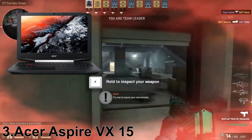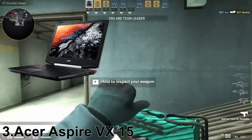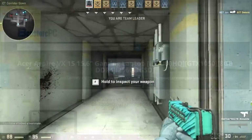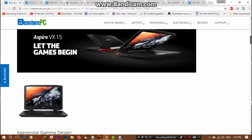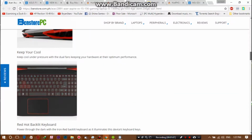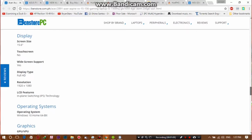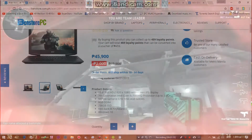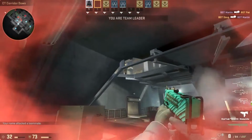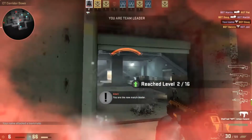Next one is the Acer Aspire VX15, and I'm going to explain just the lesser one. You have the GTX 1050 version with a 1080p display, which is IPS, with a 7th generation 7300HQ Core i5, 8GB of RAM and a 256GB SSD, around 45,900, which is really the sweet spot for video editing and 3D rendering on the basic needs.